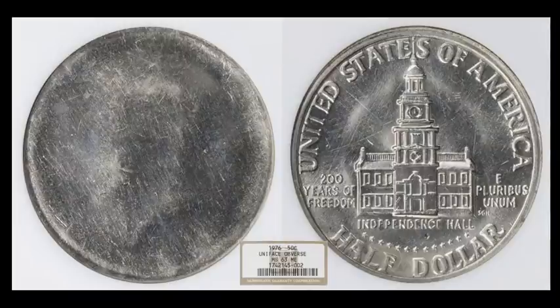All right, so this first interesting coin here is obviously a Bicentennial. It doesn't even need a date on the coin to know what it is, because when you look at the reverse, it's very unmistakable. You do know that this is a Bicentennial Kennedy half dollar. Now, go ahead and take a look at the label. This one was referred to as a Uniface obverse.